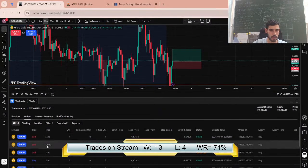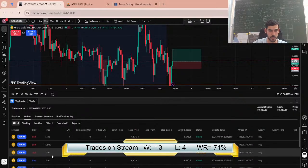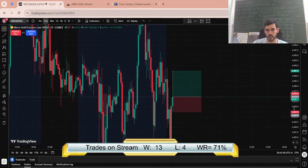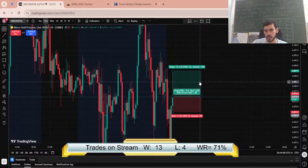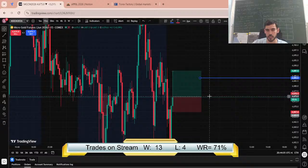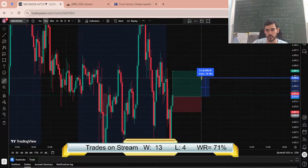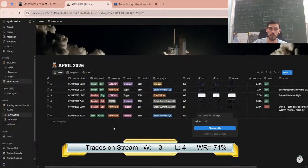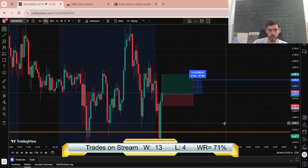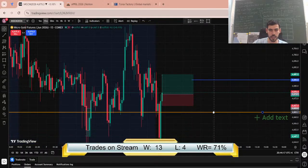Let me check where we secured the first partial. Sell stop limit 1 filled at 4684, 46834, exactly right here. We secured about 92 pips. So this is more than 1 to 1 actually. This is much more than 1 to 1.